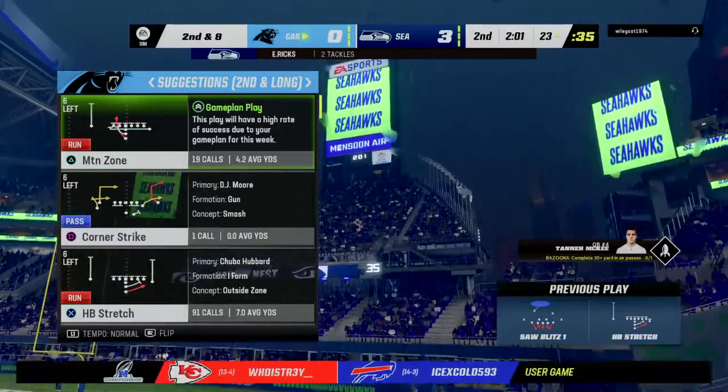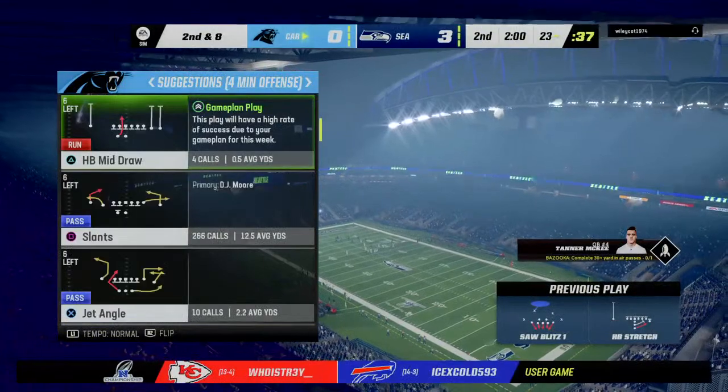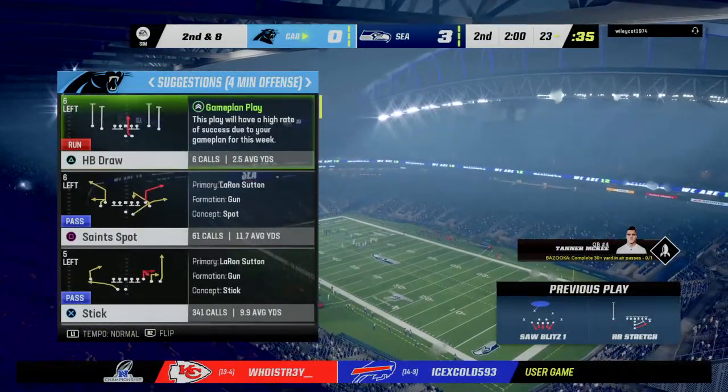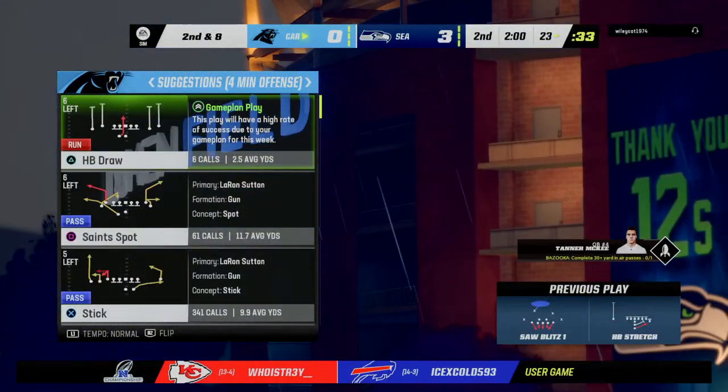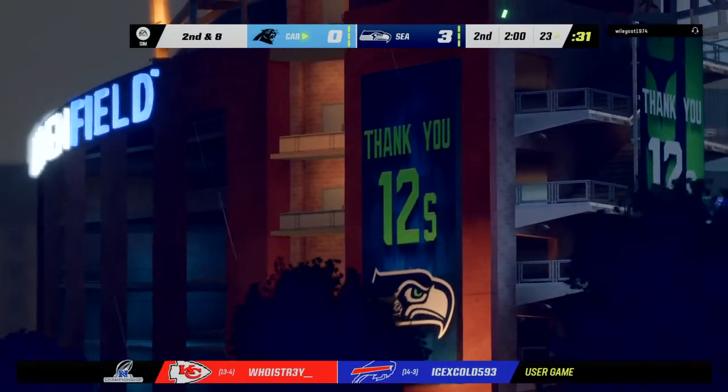2nd and 8. 2 minutes remain in the 1st half of this NFC Championship. Coming up in a couple of minutes, we'll get you to Jonathan Coachman in Orlando. The coach will have stats and scores from earlier today in the NFL.